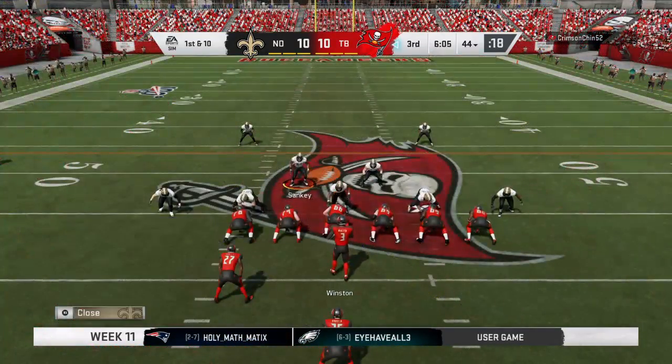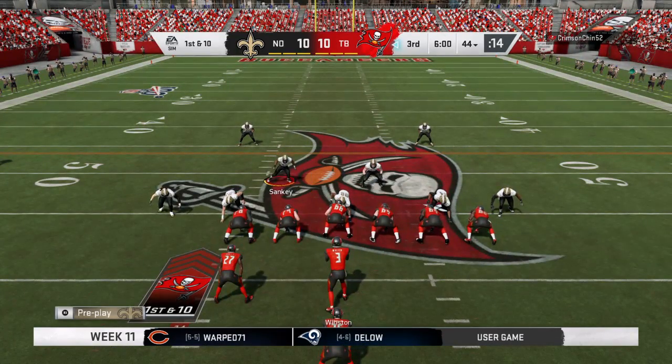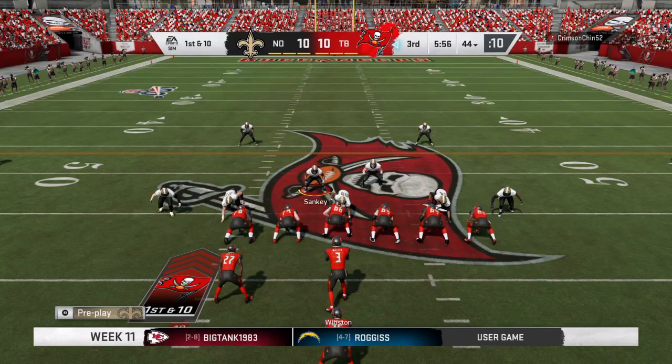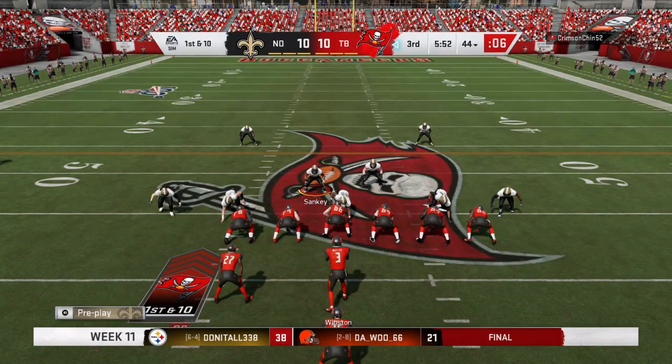Ready, white 25. Mike 44. You can't block me. Check 3. Hey, 5 on the 50. No. Off. 6 guys. Check 6 guys.